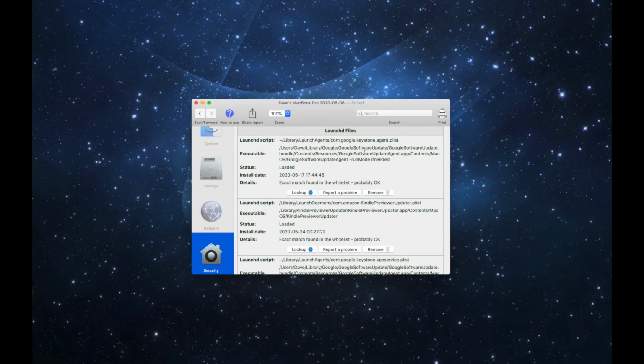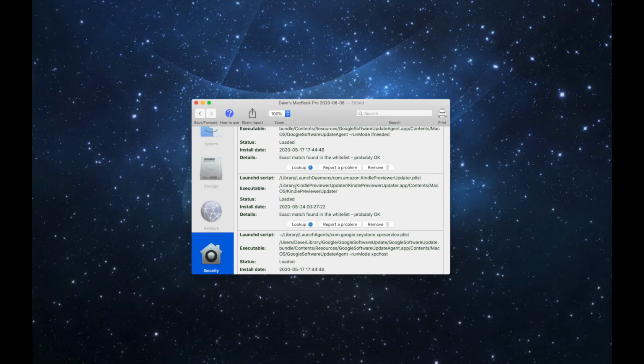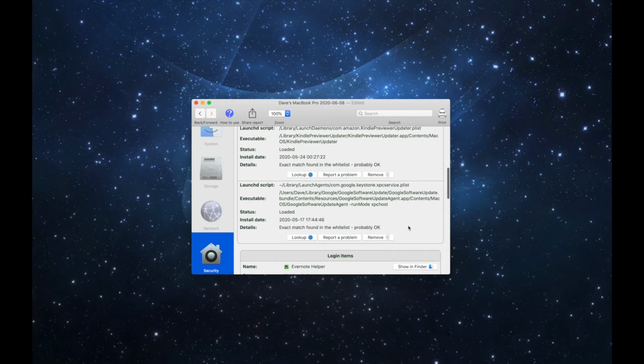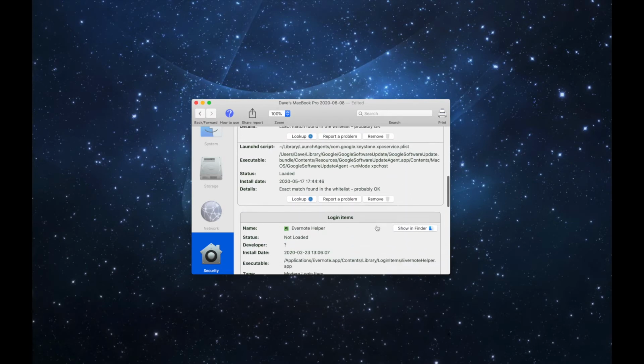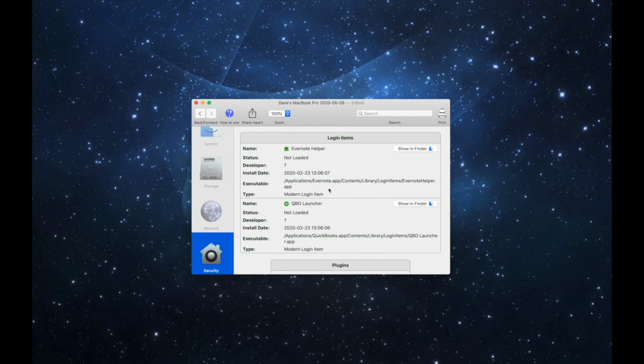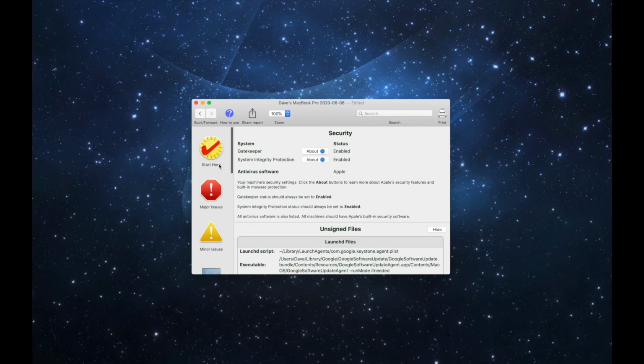So here we've got Google Software Update. No big deal. We know who Google is. I trust them. This is Kindle Previewer. This is for uploading books into Kindle. So previewer or update, that's normal. I want that. I can just look at what I'm dealing with and choose whether or not I want to keep these things. Evernote Helper, I might get rid of this one. I'm not sure. So that's where that is.